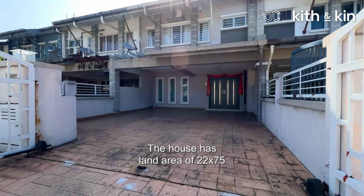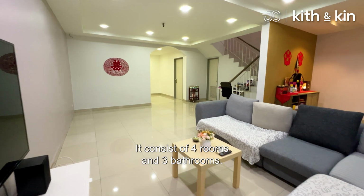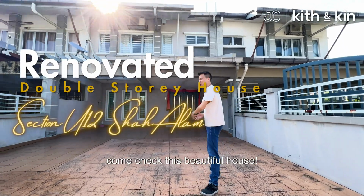The house has a land area of 22 by 75 with a build-up of 2,200 square feet. It consists of 4 rooms and 3 bathrooms. Come check this beautiful house.